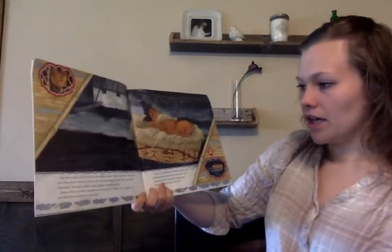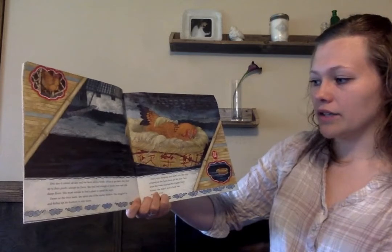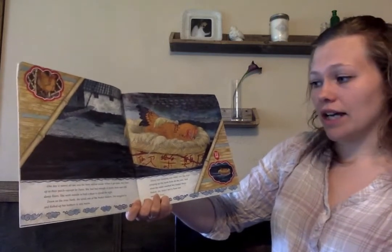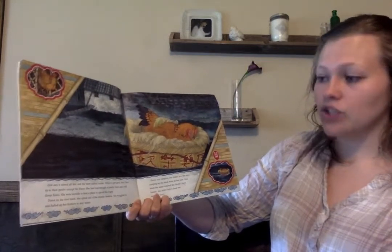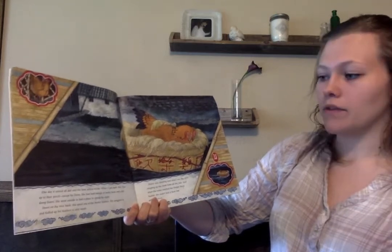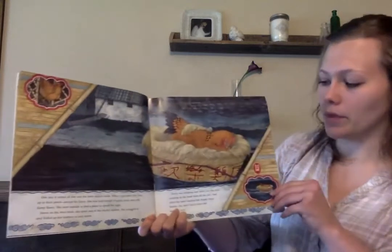One day, it rained all day, and the hens stayed inside. When it got dark, they flew up to their perch, except for Daisy. She had had enough of the pushy hens and cold, damp floors. She went outside to find a place to spend the night. Down on the riverbank, she spied one of the market baskets. She snuggled in and fluffed up her feathers to stay warm.